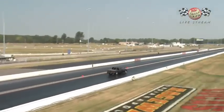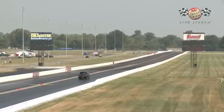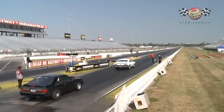Today, doesn't look like it. At the half course mark at the 8th mile, the thing has already begun to slow down. 76 in the 8th, and it goes down the top end. 13.66 at just 83 miles an hour for the very interesting pickup truck.